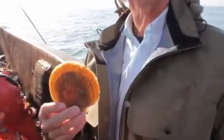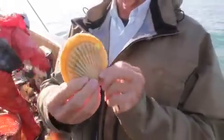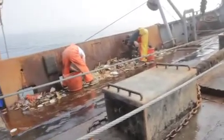Hard to believe there's a tasty little scallop inside here. Beautiful. Nature at work. Pretty amazing process here, doing the scallop routine. Oh my God, they work so hard. This is backbreaking work, but as we're gonna see, they really taste good.